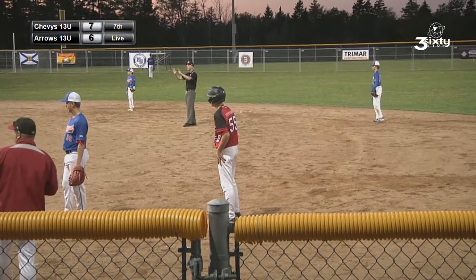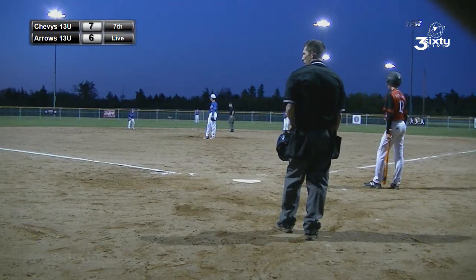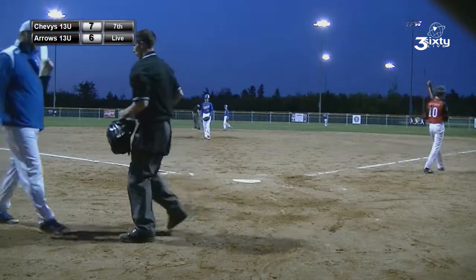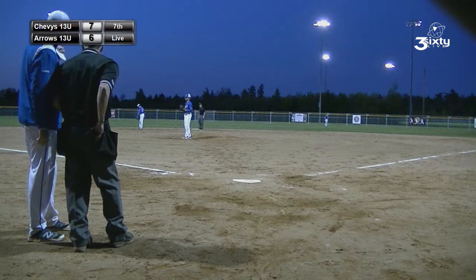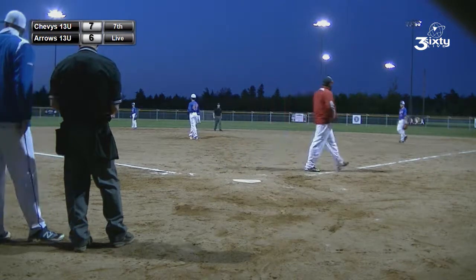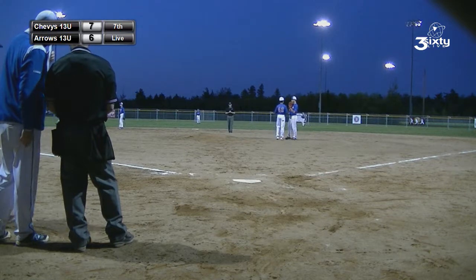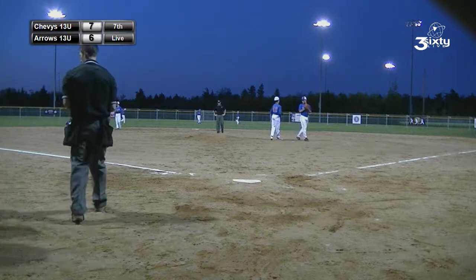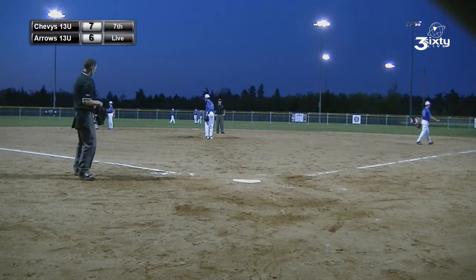And time is called as Doucette is going to head to the dugout for a moment and make an equipment adjustment. Actually, I think we're going to see a change of catcher as Doucette trying to quickly get that gear off. So we're going to see more defensive realignment. Doucette was just having a little too much trouble seeing the ball there.